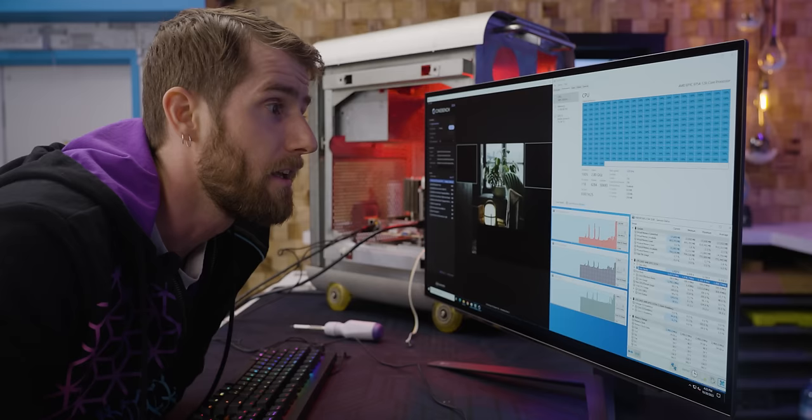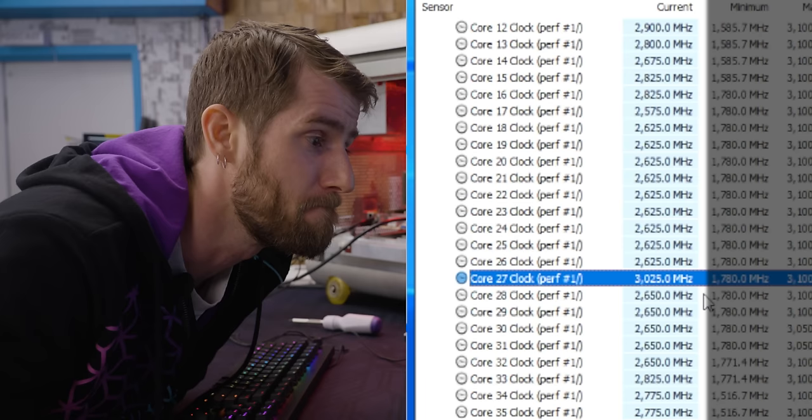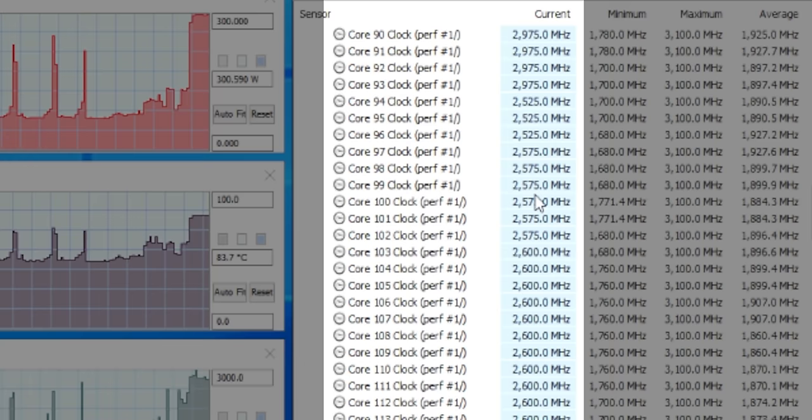Now, let's have a look at clock speeds. Our highest boosted core is just over 3 gigahertz. Most of them are in the 2.6 to 2.8 range, though. Oh, wait, no, I lied. There's a bunch over here that are at 3.1. Oh my goodness, it's kind of all over the place.